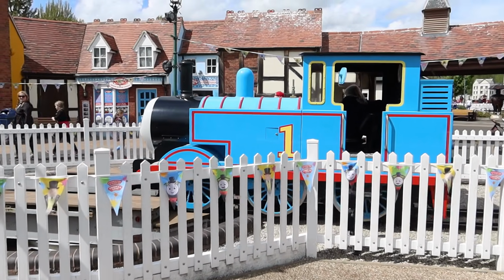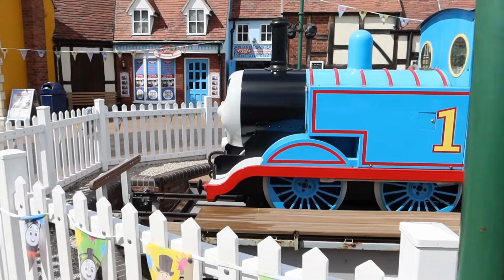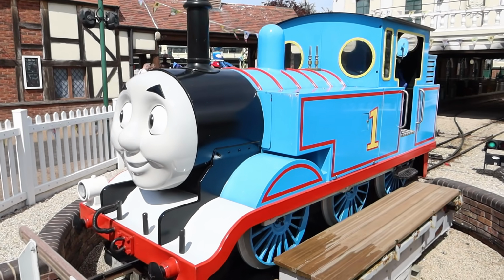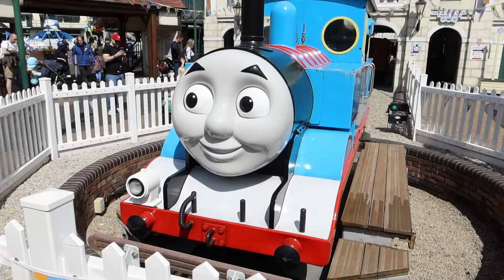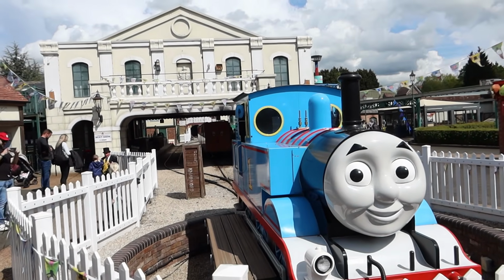And here comes Thomas, engine number 1. And yeah, you've got the turntable down here right at the front of the area. And there he is. Hello, Thomas. Hey. Oh, I love it. Right by the stage just here. Some on-ride footage there from Winston. I do really like that attraction. Some great aerial views over Thomas Land. It's nice just being able to look over the whole area and seeing all the rides, which is great.